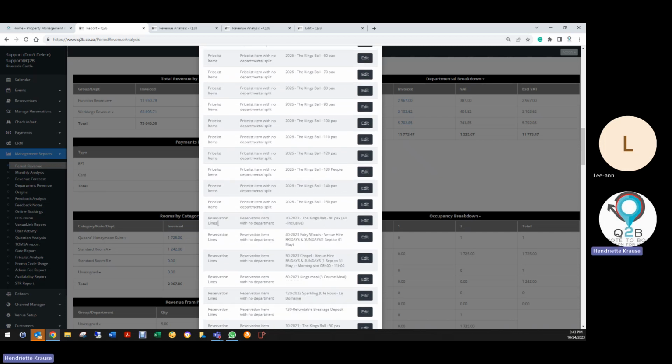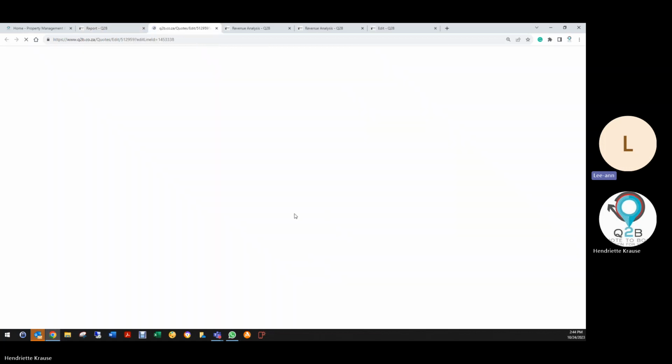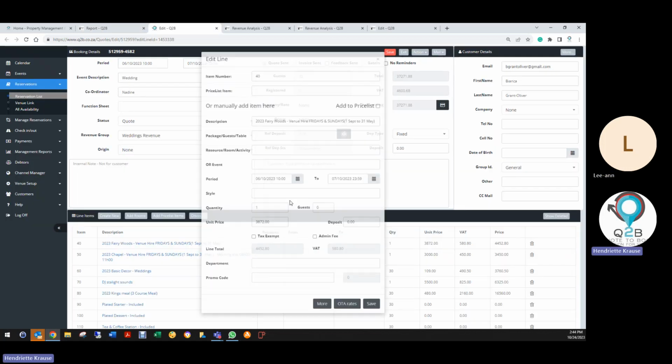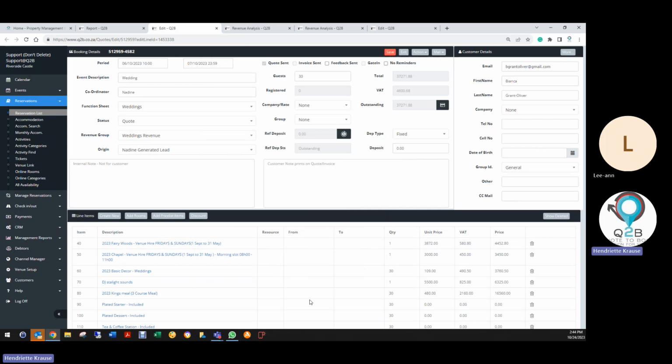You see, in price list items, there's a reservation line that was added, and that's the package again. Reservation line, venue hire. I think it's a package, or is it just venue hire? It should just be venue hire. Let's go into it. It takes you to the line, and it looks like just venue hire, and you say save, and then that one is fixed.